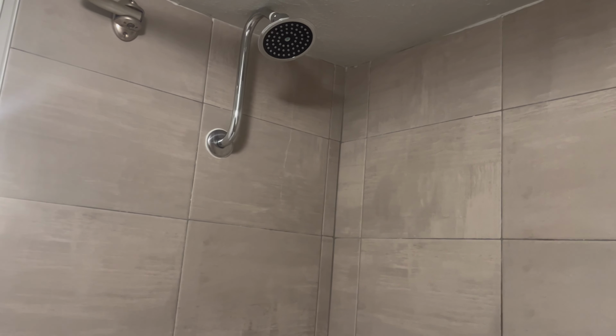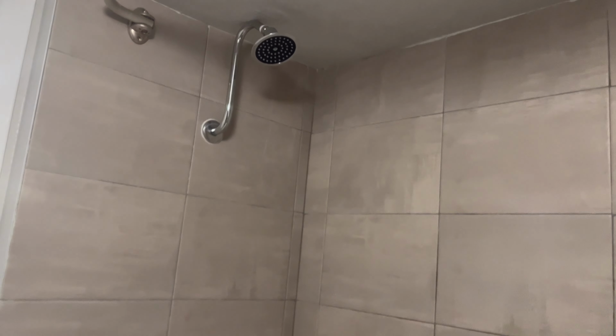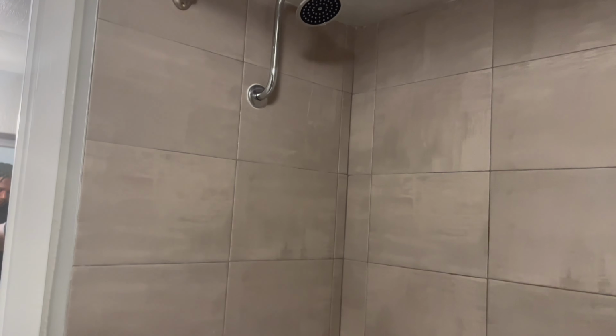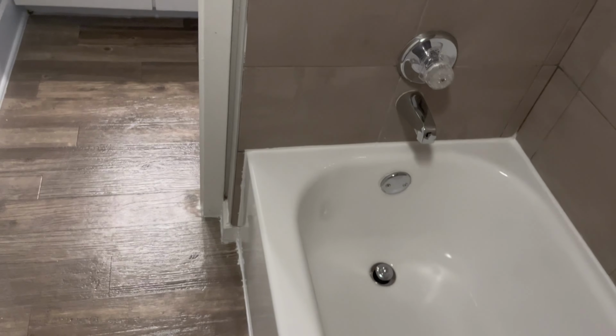And then the shower head is pretty high. I'm short, so I do not like this. Like, I like a lower shower head, but that's already high, so your girl gonna be damn near getting her hair wet all the time. And then, yeah, this is nice. It looks still like a little deeper tub. Not a garden tub, but it looks like a good tub, you know?